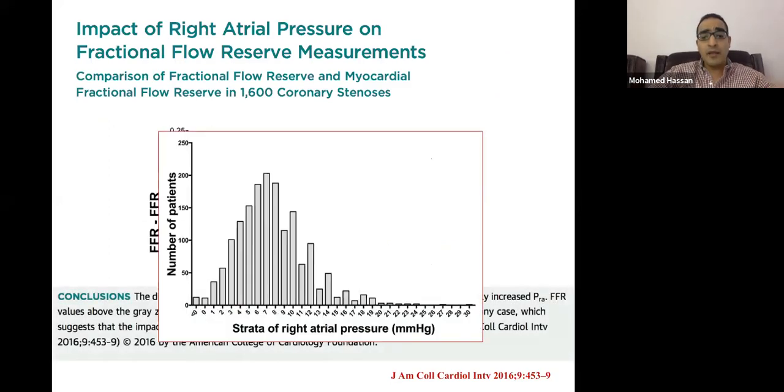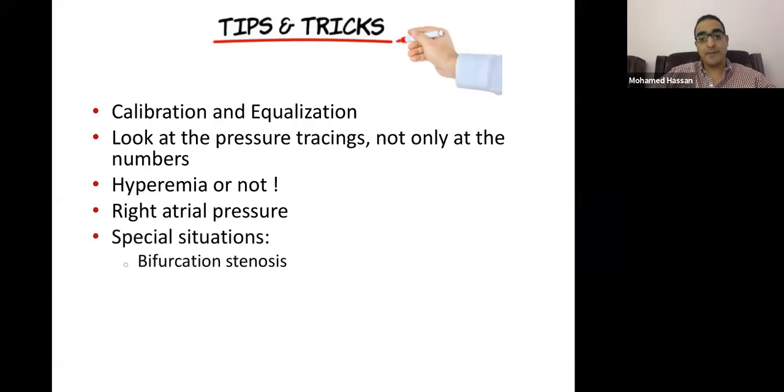However, in this study, as we see, there are no patients with high right atrial pressure. So I think if you have a patient with LV dysfunction, heart failure, and expected neck vein distension, and you expect a right atrial pressure of more than 20, for example, in this patient it's better to put the right atrial pressure in the formula and measure the FFR taking it into consideration, especially if you have a borderline FFR. So it may change the treatment strategy in these patients.